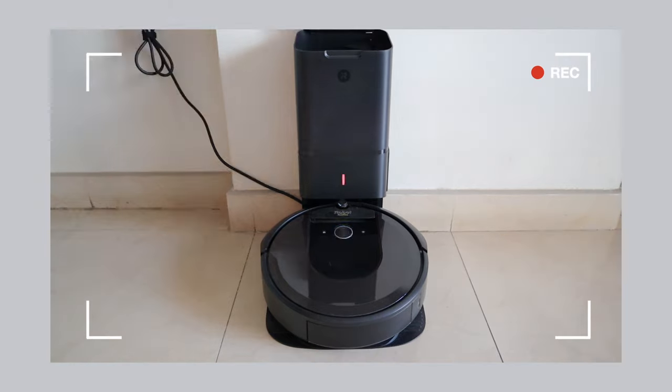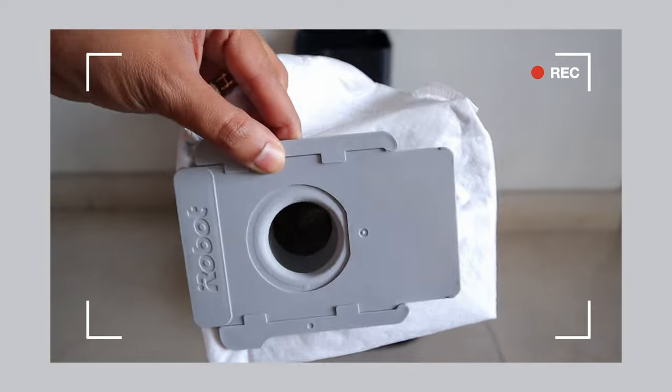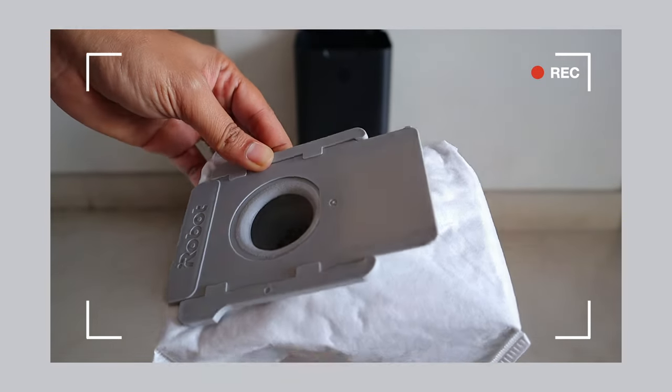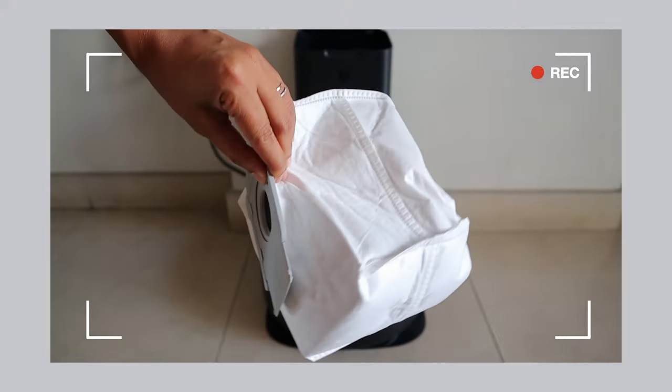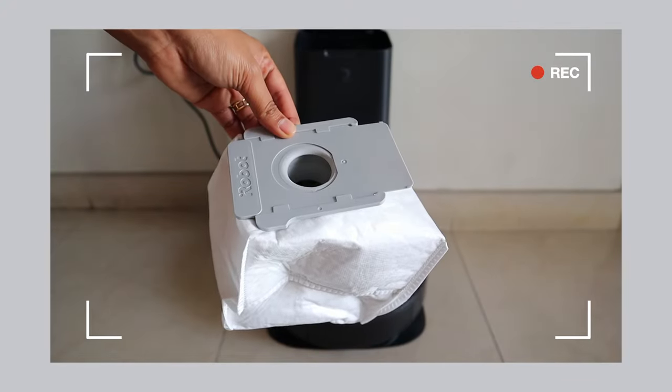a cleaning dock. In the cleaning dock, what it does is it collects all the dust in a disposable bag, which typically needs to be replaced every 30 to 60 days, depending on the size of the bag and the amount of dust in your area.